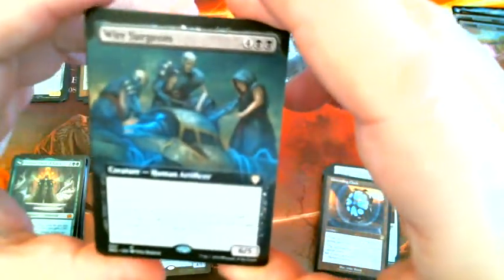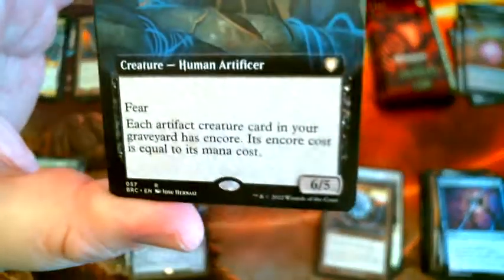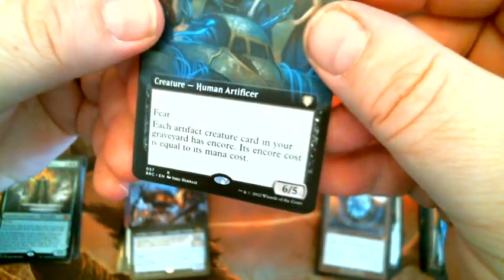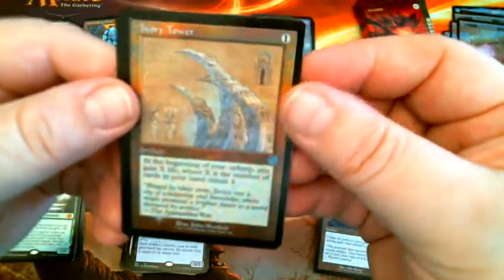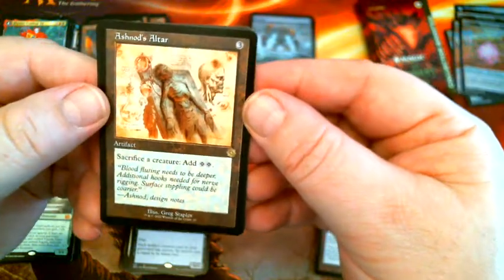Our commander card is Wire Surgeon. Wire Surgeon is 4 and 2 black, for a 6/5 with Fear. Each artifact creature card in your graveyard has Encore. Its Encore cost is equal to its mana cost. Ivory Tower, foil with the variant art. Ornithopter, Ashnod's Altar with the variant art. It's very cool.